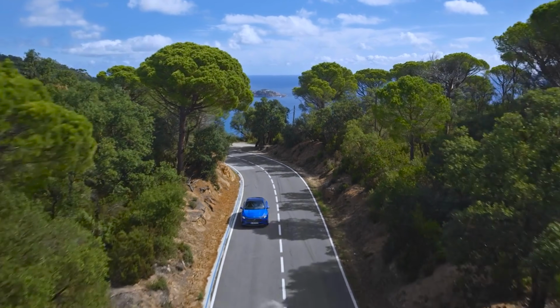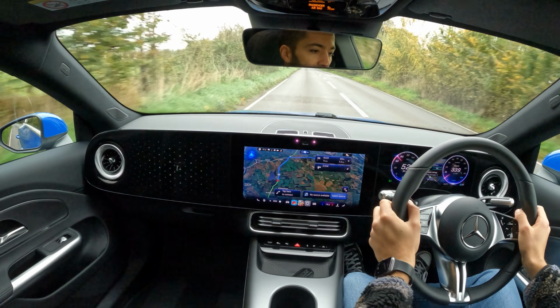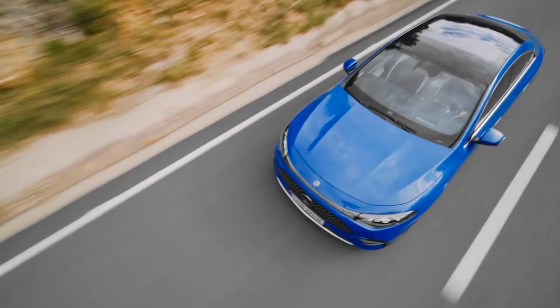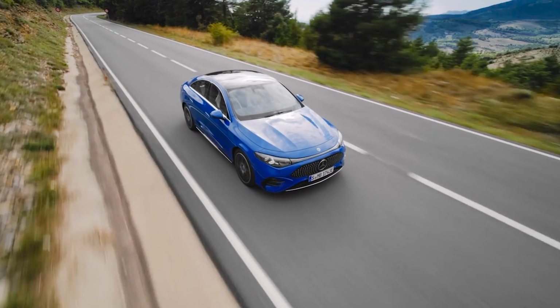Yes, you heard me right. The CLA 250 Plus has 2 gears, meaning with 270 horsepower, it can crack 62 miles per hour in 6.7 seconds and power onto a German Autobahn-worthy top speed of 130 miles per hour.